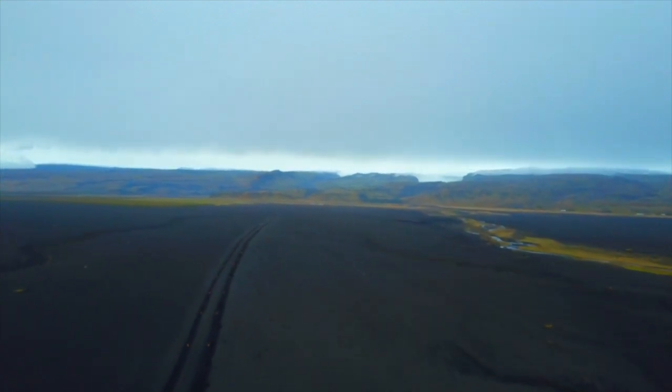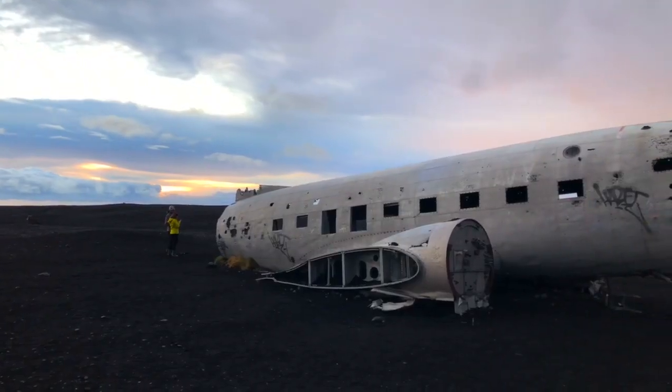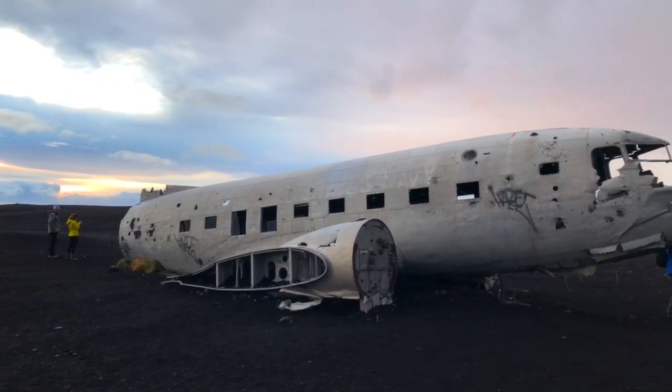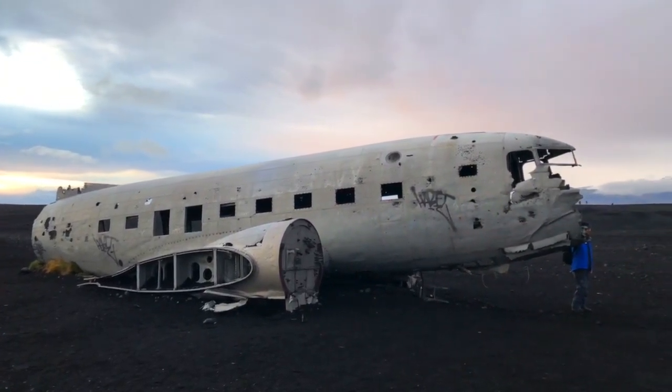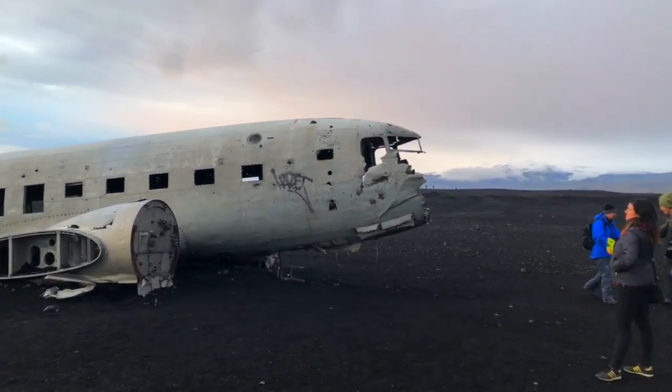Once you are parked, the walk is a straightaway affair. The black sand beach is mostly flat, so it's a relatively easy walk in the summer or the spring, fall times. Again, check the weather for when you are visiting. If you are going in the winter, definitely get all-wheel drive and plan accordingly.